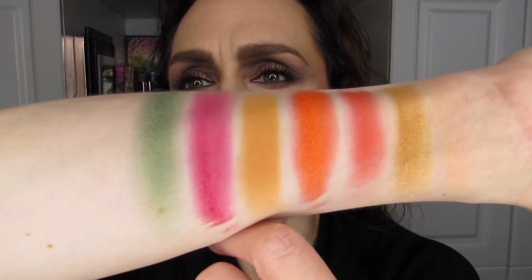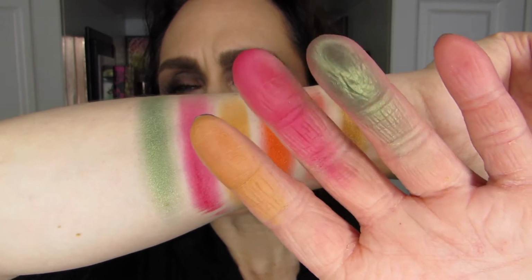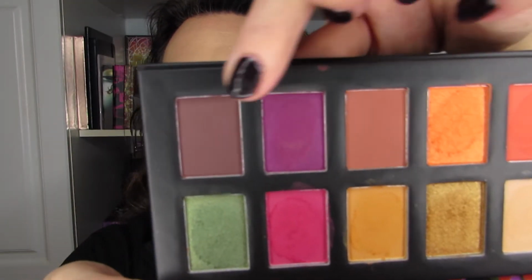Very nice colors indeed. And here are the fingers. Look at that green, right? Actually, all of them. They're all very pretty. Very happy. So we only have 3 more to go. Okay, clean fingers, and we are going to go for the last 3.